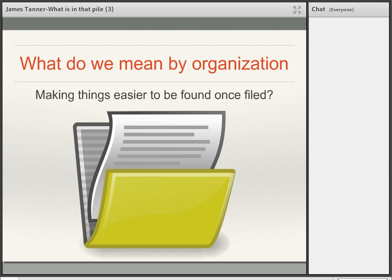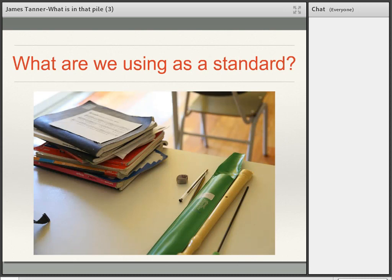This is kind of an interesting situation because I've been faced with this throughout my rather long legal career, and we had a lot of paper. Genealogists create paper. Attorneys manufacture it at a high speed. So there's a big difference there. I guess another question that needs to be asked is, what are we using as a standard for organization?